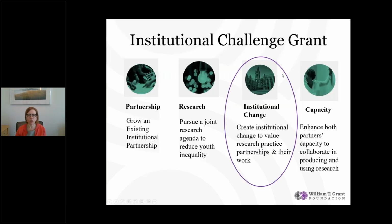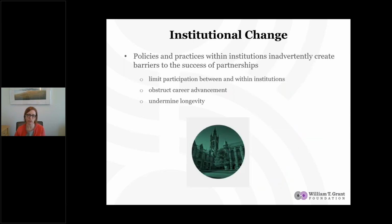Let me turn now to talking about the challenging goal of institutional change. Some partnerships interested in applying may consider this the biggest challenge of all to tackle. So let me give you a little bit of insight into how we're thinking about this work and what our grantees are doing.